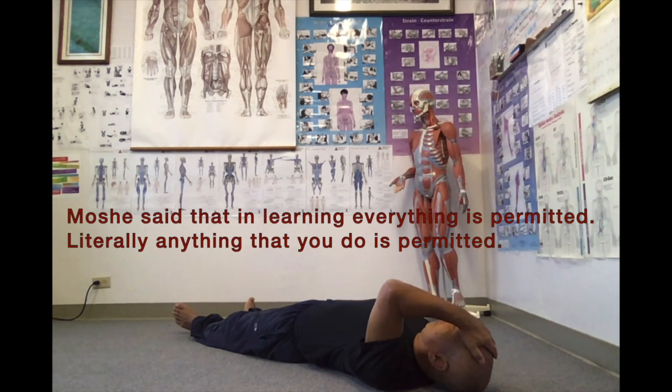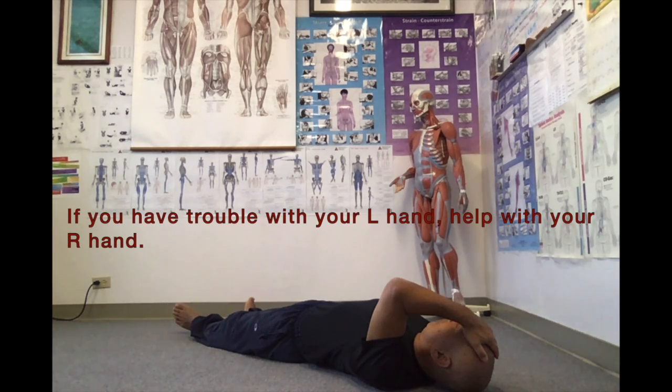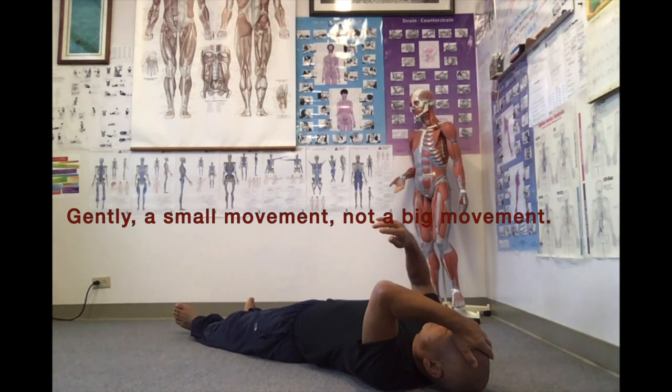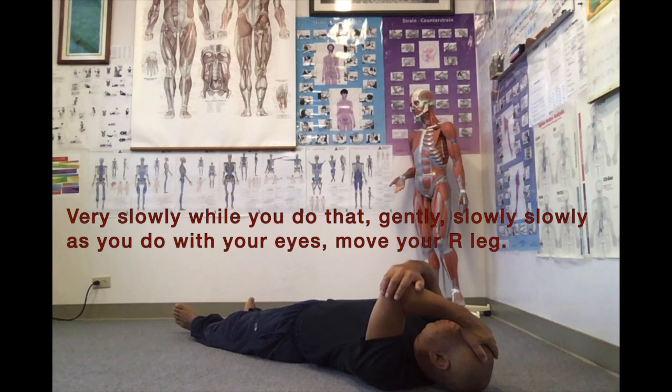Moshe said that in learning, everything is permitted. Literally, anything that you do is permitted. It means if it's difficult, help yourself in a way that makes it easier and comfortable. If you have trouble with your left hand, help with your right hand. Hold the left elbow with the right hand to help, but gently. Try it. Gently, a small movement, not a big movement. Very slowly while you do that. Gently, slowly, slowly, as you do with your eyes.